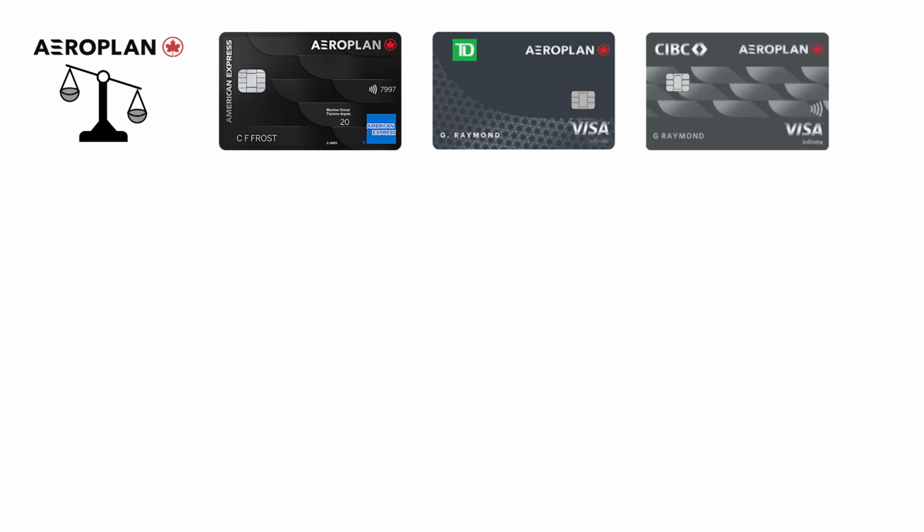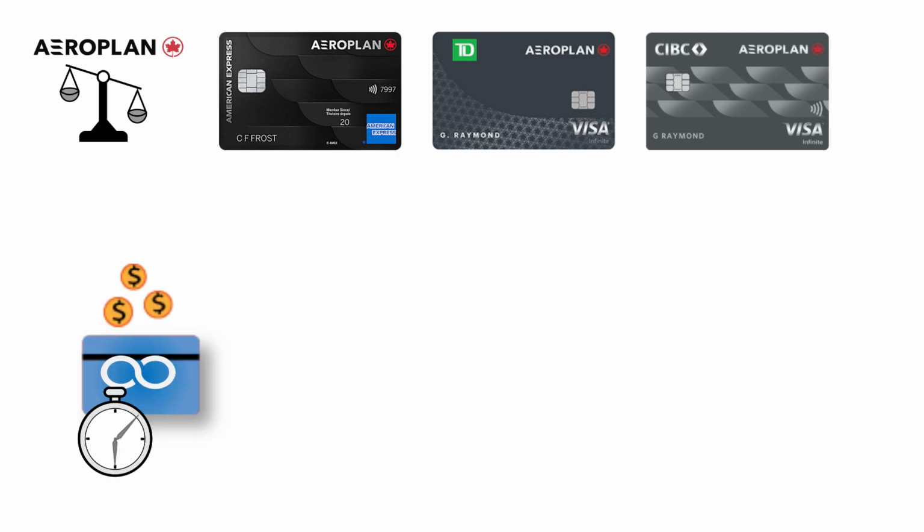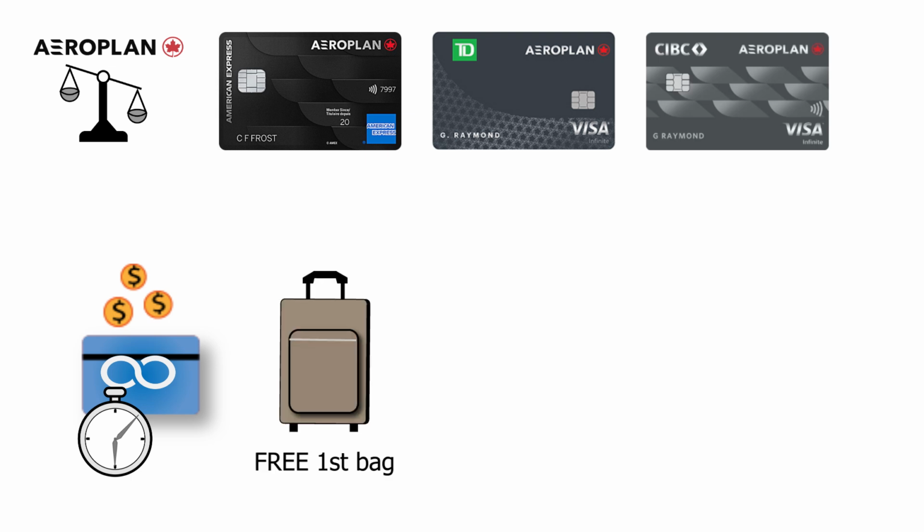The three of them will give you four things in common. All of them will give you no expiry on your miles. It will also give you first bag free when it would otherwise be chargeable. Note that if you already get the first bag not chargeable as part of your ticket, then this perk would not be applicable. Also, it will give you status SQM, that is status qualifying miles, once you manage to spend $10,000 on the card. So for each $10,000 spent on any of these cards, you will be getting 1,000 SQM towards your Air Canada status.